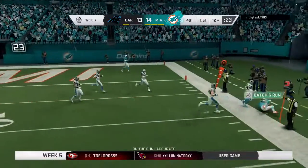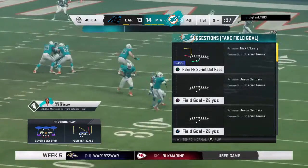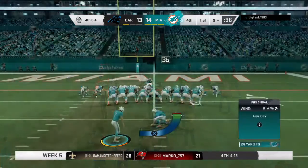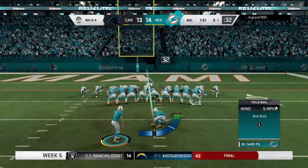Escaping the pressure right. This will be caught just inside the 10. And he's got this inside the 10 to the 9 before he's out of bounds. Well, this is how you shake the thoughts of that interception on the last drive. You come out and start this one 4 for 4.